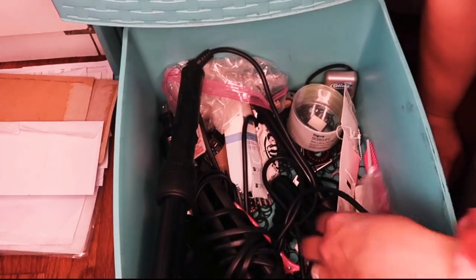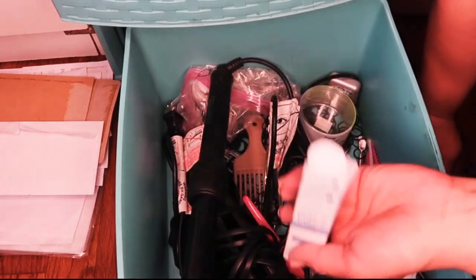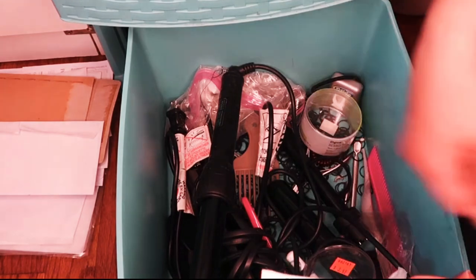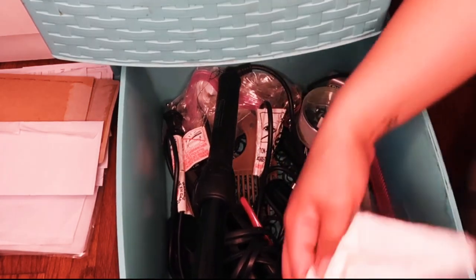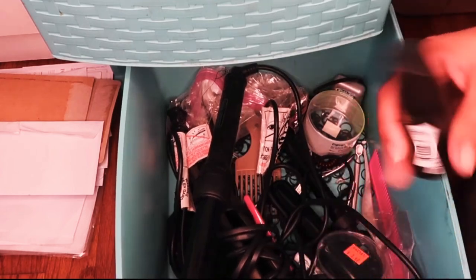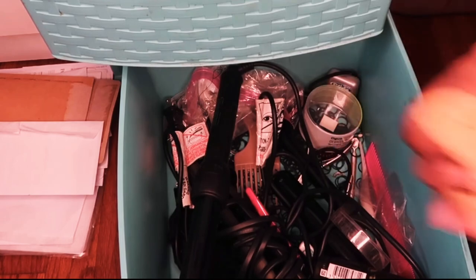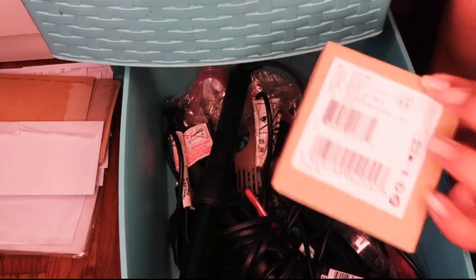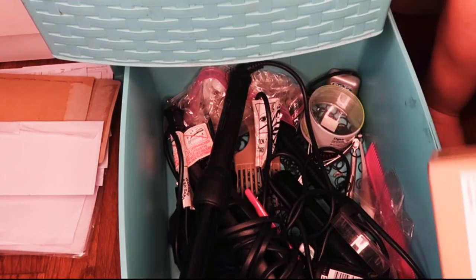Oh my gosh. Okay, so garbage. There's some nail stuff. This cuticle eraser box, I'm just gonna keep it right here. A napkin. Here's some hair product. Is this a head cap? Yeah, a bald cap for a wig. That's garbage. This is an attachment. I'm not ready to show you yet what type of hair dryer it's for.